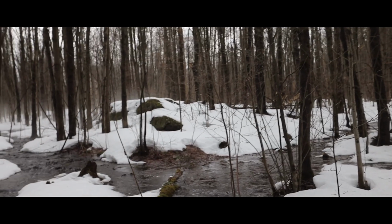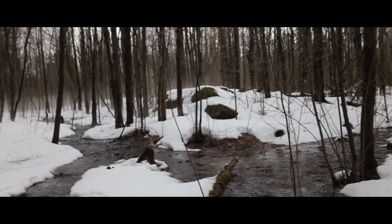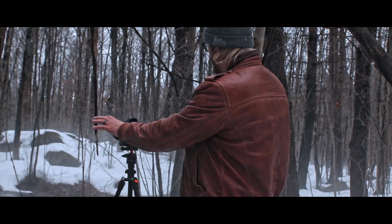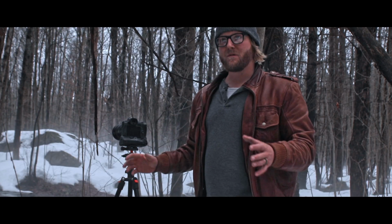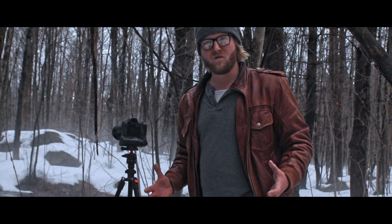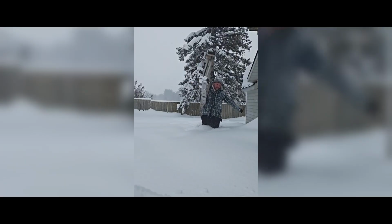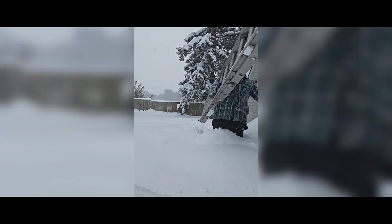Really weird, because this river is not actually a river. This is the trail. This is what you're supposed to be walking on. But we've had such a massive snow melt. Maybe like a week or two ago, this is what it looked like. And now we're up to 14-degree weather just out of nowhere.